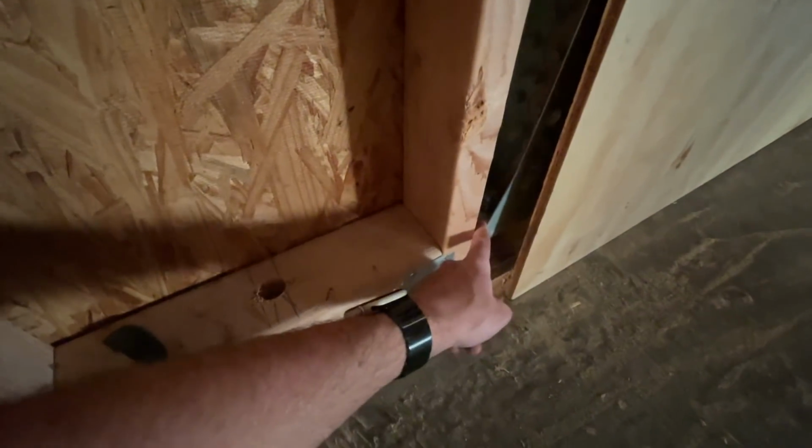Oh, and just so you know what the underpinnings tie to, it's this. It's a Simpson hold down. So you can kind of see this large bolt right here. That's gonna actually get cemented in underneath in that giant hole. Great work. See, here's another one of them right here.